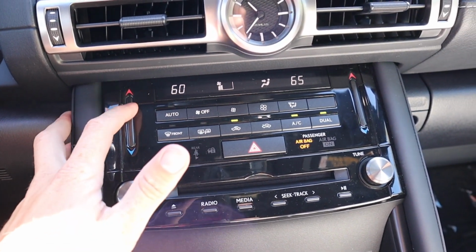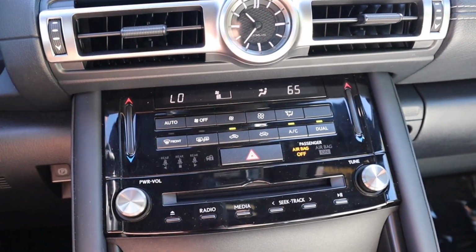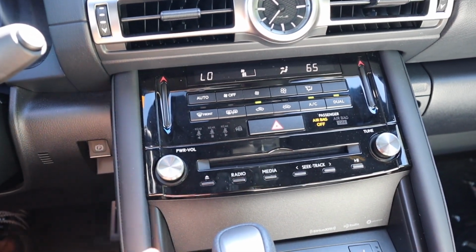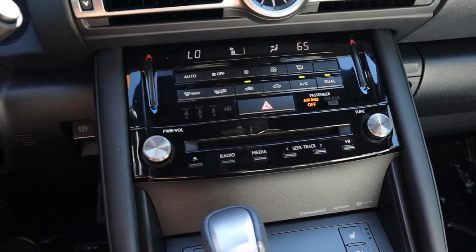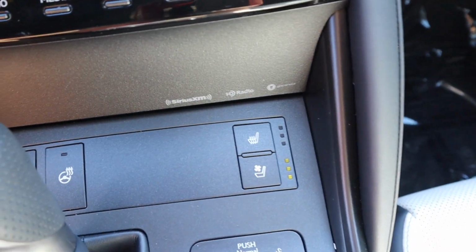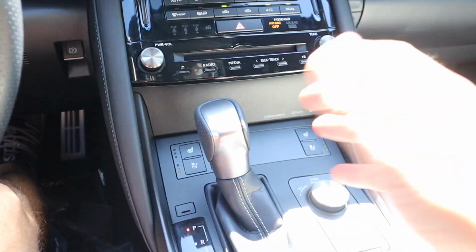So temperature dials are on both sides with this scrolling arrow. You have fan speed, where you like the air to go, defrosters as well. And then power and volume and tuning for your audio controls, as well as a CD player right in the middle with all of those adjustments. Now this F-Sport model also has heated and ventilated seats, as well as a heated steering wheel. So all of those are laid out very well.